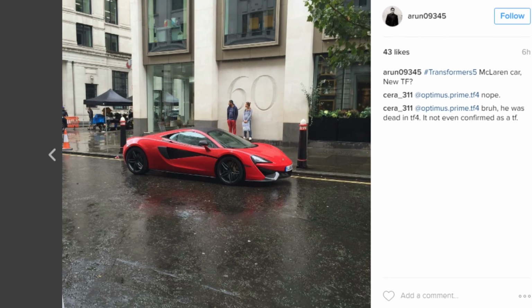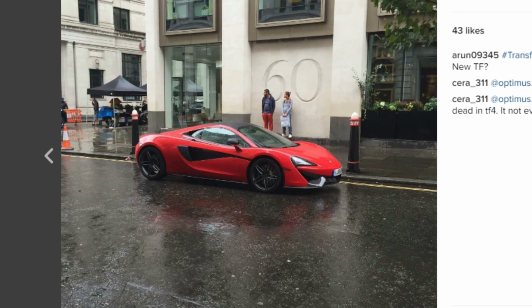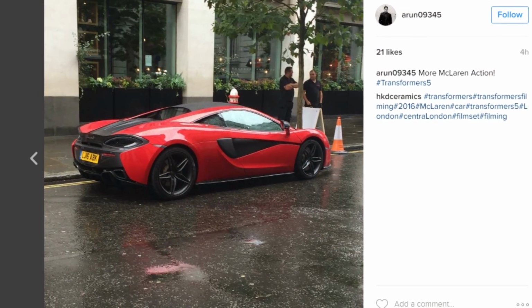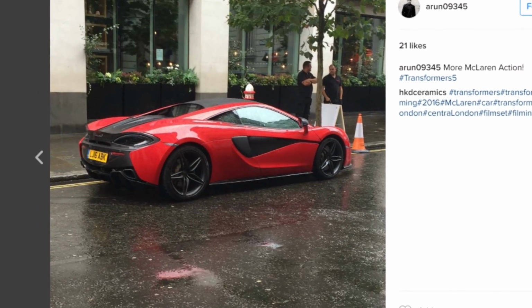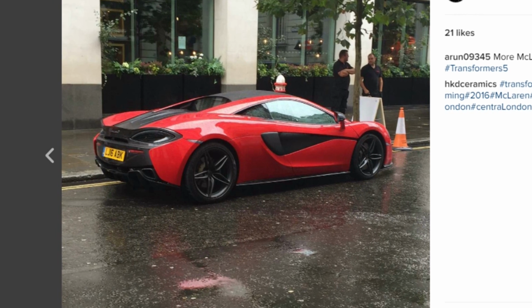Moving on, we have some new cars to talk about. First of all is we have this new red McLaren, and it is either a 570 GT or a 570S. They look very similar, and the only difference is within the performance of the car itself. So I'm not sure which one it is. Maybe some supercar enthusiasts can tell me what type of McLaren that is. But it is one of those two.